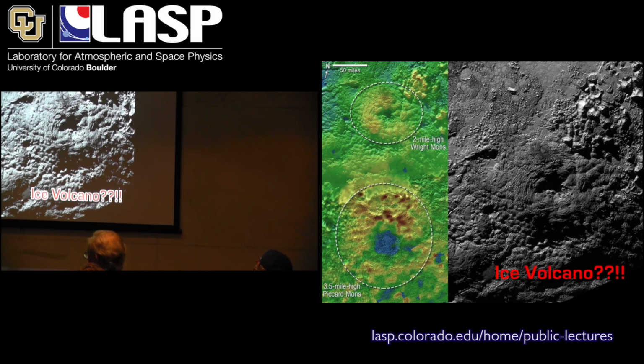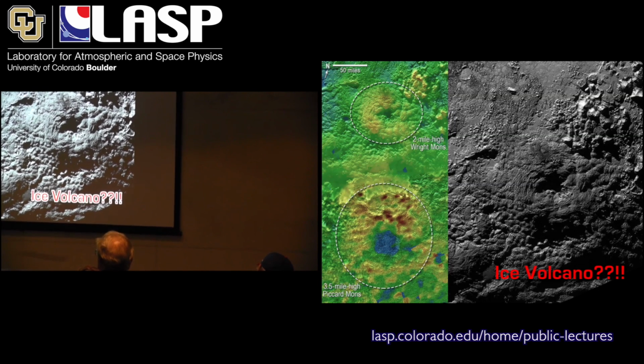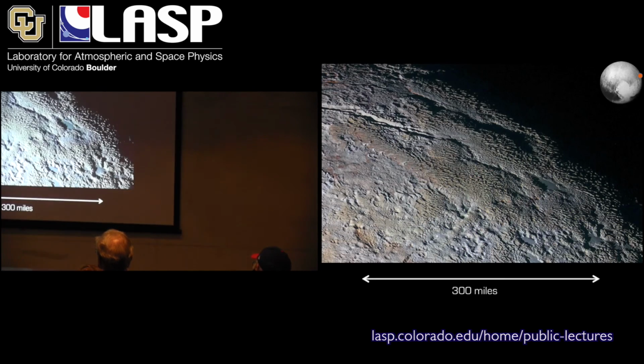What is the color scale on the left? The color scale on the left is altitude, and so you can see this one is supposedly 2 miles high. This one actually is 3.5 miles high. Okay. So yes, you're right, I should have the color scale, but you know, this is the scale. Okay. So this is pretty big, not small mountains.